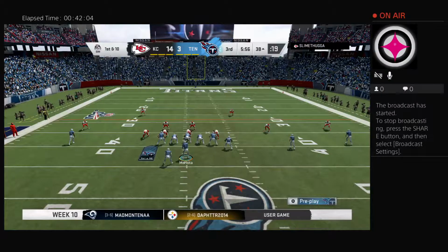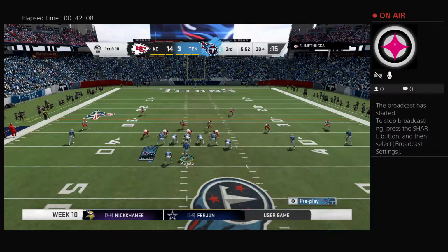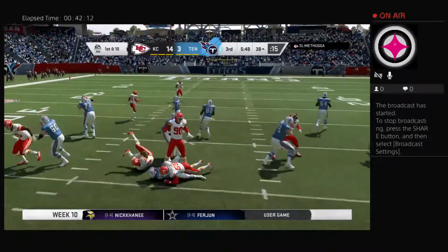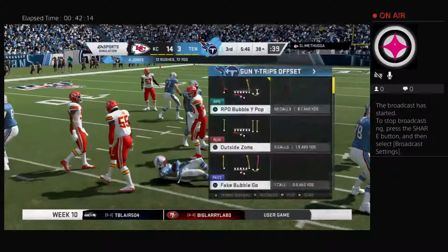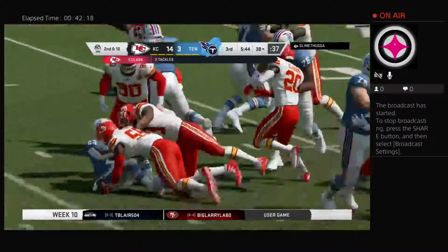Let's get that ball right here. Mike 59. And they'll keep on the ground with Jones. Trying to run inside, but nothing there. Tackle made there by Frank Clark.